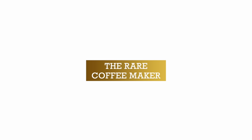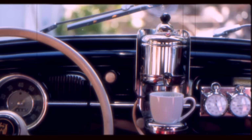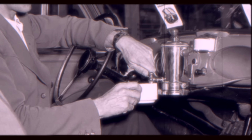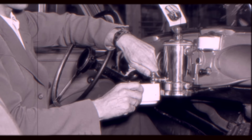The rare coffee maker. And finally, the rarest of the rare, the Beetle coffee maker. Yes, you heard that right. A coffee maker, right there in your car. Talk about keeping you fueled up. They don't make them like this anymore, folks. With this gem, you're not just driving a classic, you're sipping a cup of history.